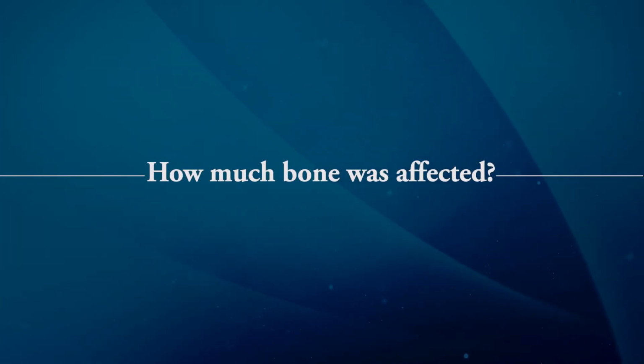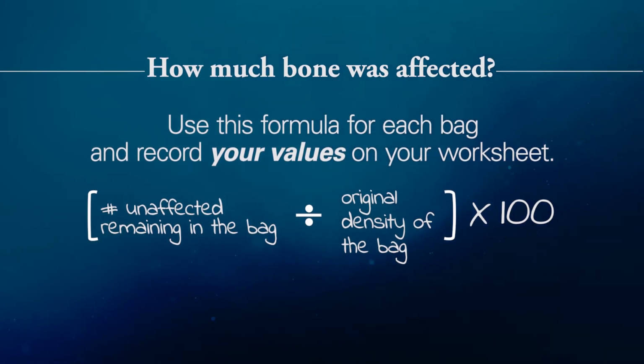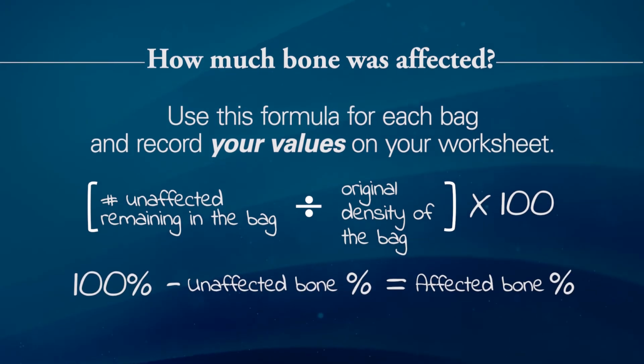So exactly how much bone was affected? Use this formula for each bag and record your values on your worksheet. To calculate the amount of bone that was damaged or affected, subtract the unaffected bone percentage from 100%. You can record this data on your worksheet.